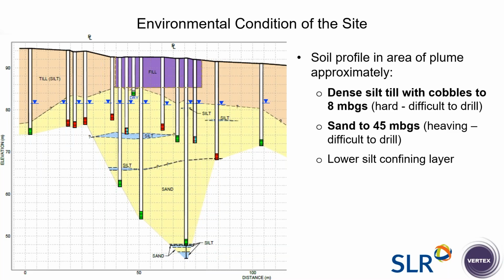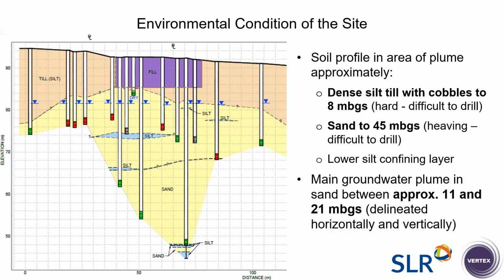And because of the hydrostatic pressure, once you started to get down a ways into that sand, you had heaving sands or flowing sands occurring. So that was challenging. And then very, very deep, you got into more of a confining layer. So most of the contamination was present in that sand unit. And the main plume, the impacts were between 11 and 21 meters. So I'm going to guess, sorry, I'm Canadian, 35 to maybe 70 feet below grade.